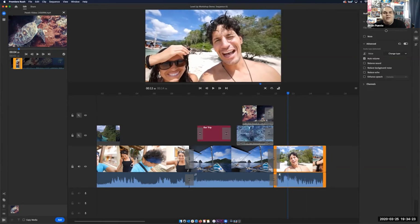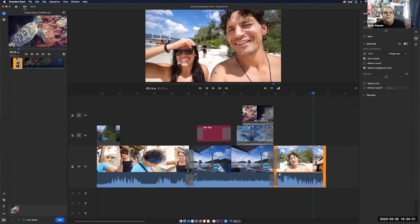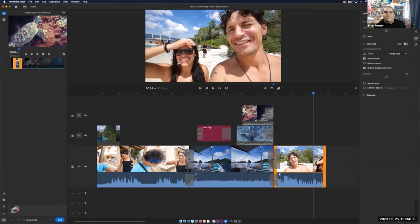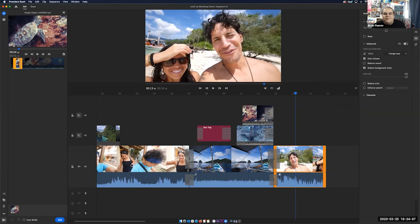If I click on reduce background noise, it'll go through and attempt to cut that down a little bit. So, God, I love Philippines. You'll see it did a pretty good job of getting rid of a little bit of that. You also have a slider so you can increase the intensity, but if you increase the intensity full bore, sometimes people sound like they're in a can.